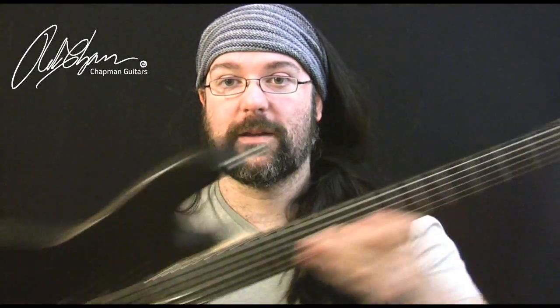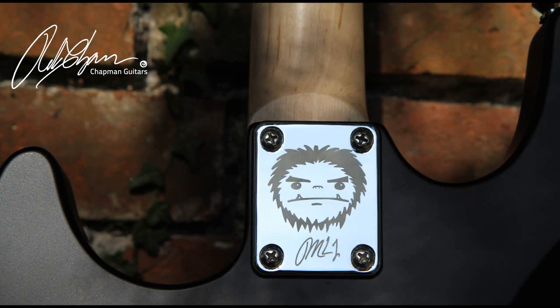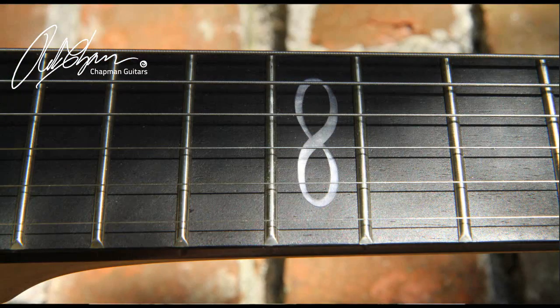Well, the first news from Chapman Guitars is that our fledgling guitar, the ML1, pictured here in my hands, is selling like hot cakes. Currently we're getting through about 30 a week, which is phenomenal. I think we've got 100 left, maybe less than that.